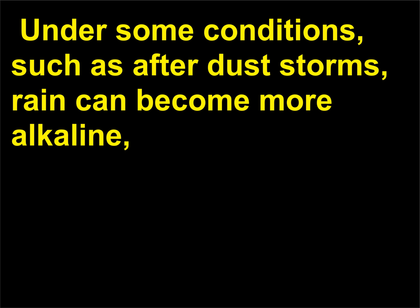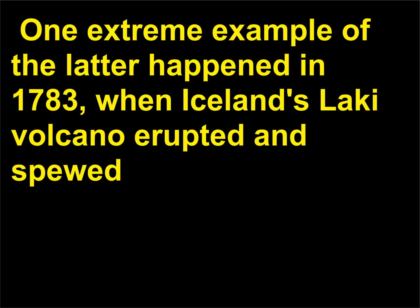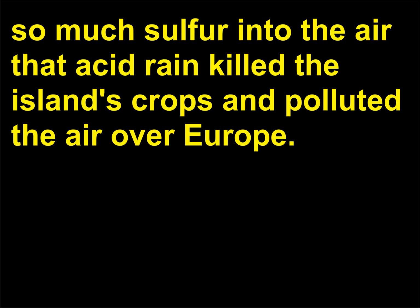Under some conditions, such as after dust storms, rain can become more alkaline, and volcanoes can add sulfur to clouds and contribute to acid rain. One extreme example of the latter happened in 1783, when Iceland's Loki volcano erupted and spewed so much sulfur into the air that acid rain killed the island's crops and polluted the air over Europe.